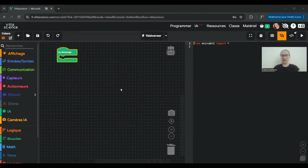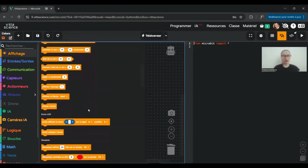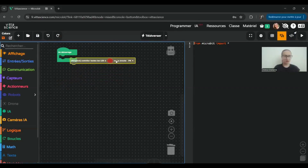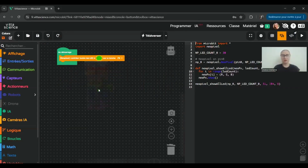Okay, so now we will create the code on the Vittascience's programming interface for micro:bit, and we will work on the first phase. We choose our LEDs from the block on the left. I choose first green color, soft green color, for the first phase when we shouldn't be stressed. And I connected it to the exit P0.